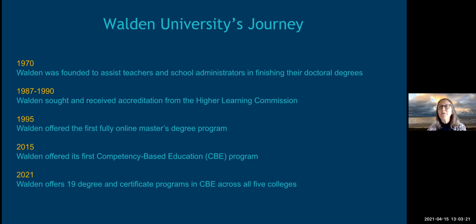But you can't rest on your laurels, right? Or you'll be left behind. So there was always a desire to keep innovating and keep looking for ways to better serve those adult learners and expand access. I think this really speaks to the equity piece that we were just mentioning. So in 2015, Walden launched its first competency-based education program, a Master of Science in Early Childhood Studies, true to our roots in the College of Education. And by 2021, I think 19 is the right count of degree and certificate programs that are currently offered in the competency-based format across all 5 of the colleges at Walden.